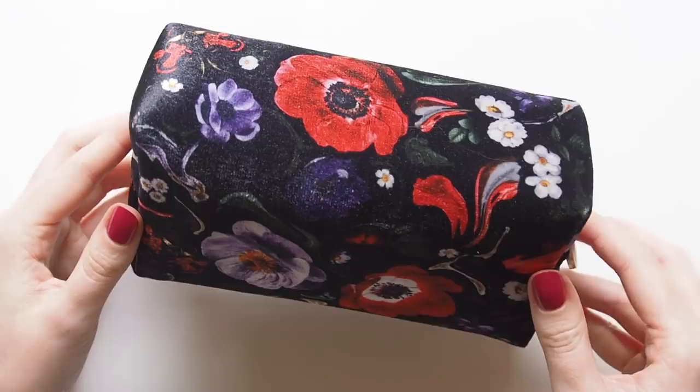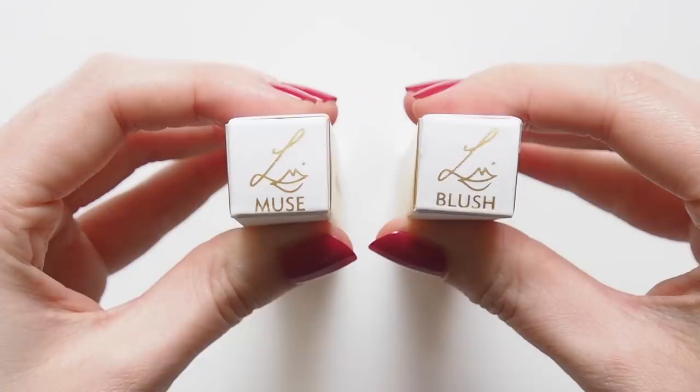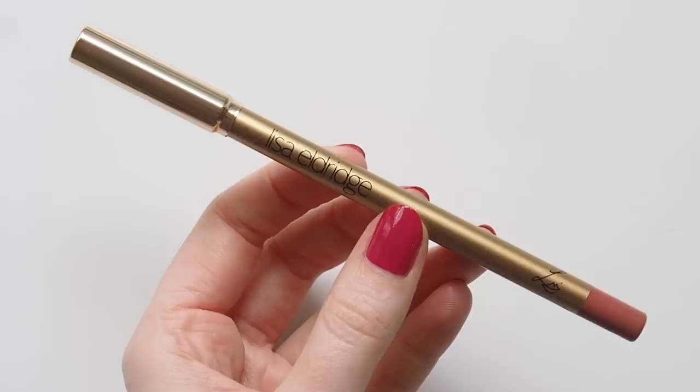The new arrival to discuss in here is the Enhance and Define Lip Liner. I've definitely been having a bit of a lip liner moment lately, and these are lovely. Wouldn't expect anything else from Lisa, really. They're creamy, glide on, nicely pigmented so you can precisely define your lips or cheat your lip shape, but I love using them in a softer way too.